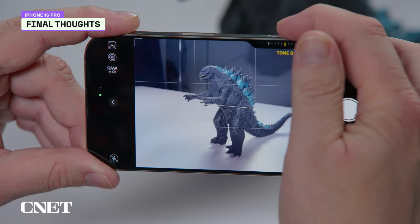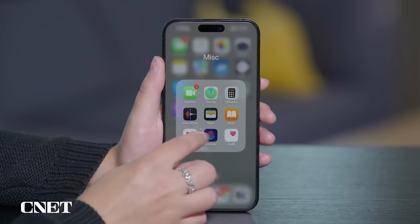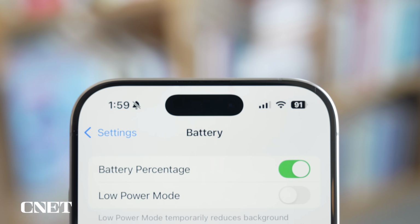So at the end of the day, the iPhone 16 Pro is doing fantastic. The expansion of iOS 18 and better controls for things like the camera control button go a long way. But for me, it's all about that battery life.